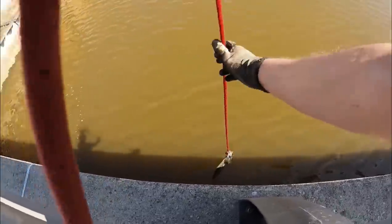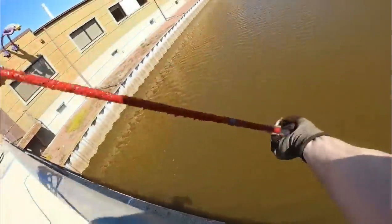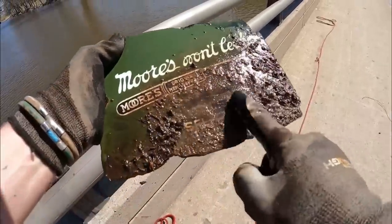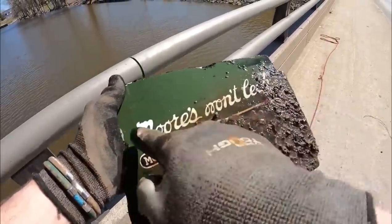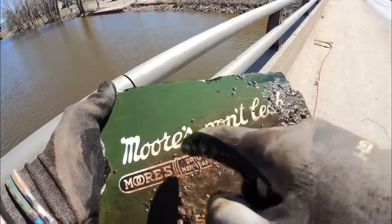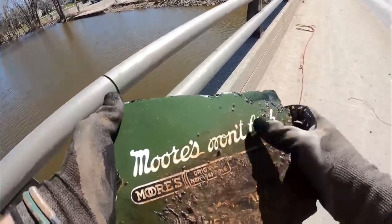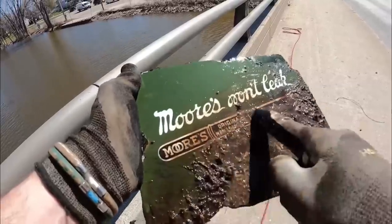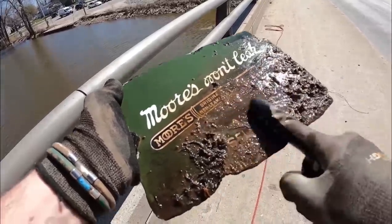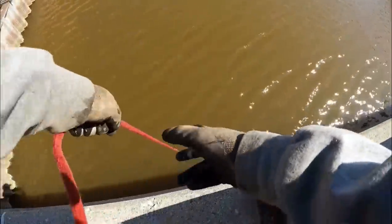Ooh, something on there. A little something flat. What is this one? Hey, check that out, you guys. No way. That's pretty cool. Look at that sign. What does that even say? Moore's Not Leak. Moore's Don't Leak. Something like that. Something about not leaking. That is pretty cool, you guys. Moore's original non-leakable something.